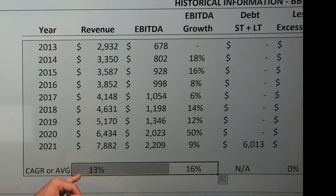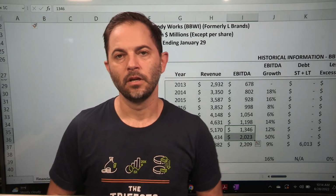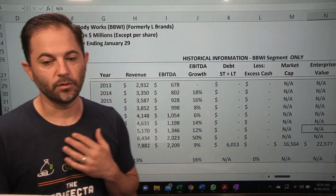Revenue's been growing at 13%, with a notable increase here of the COVID pop with stimulus. So we think that's going to be tempered a bit, but it does check the box for us. Now, let's move forward and see what else we can do.